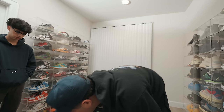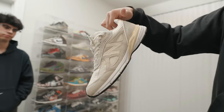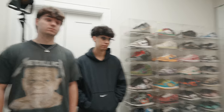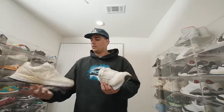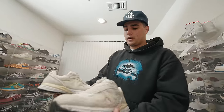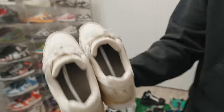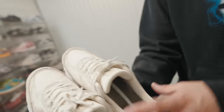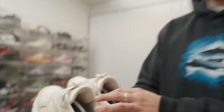And lastly, this is kind of an if-you-know-you-know pair. Stussy 990. Cool shoe. I got these off eBay for like $150. It was actually a steal. The only Stussy branding on them is on the insole. Literally just on the insole. It might have rubbed off here too. Took mine off.